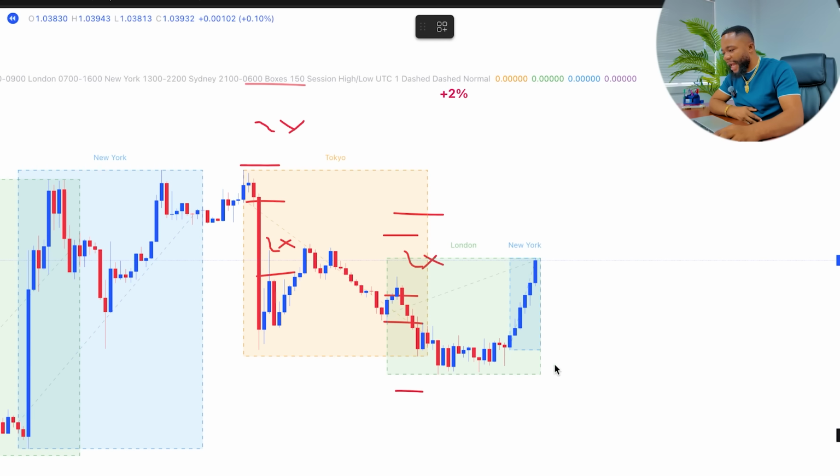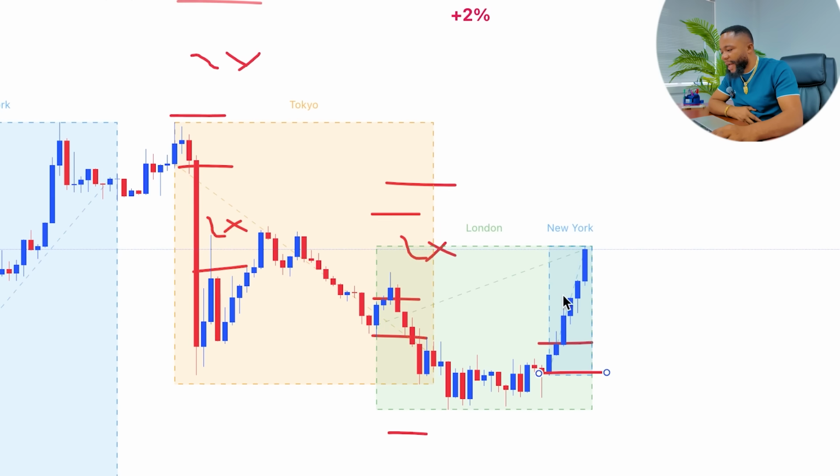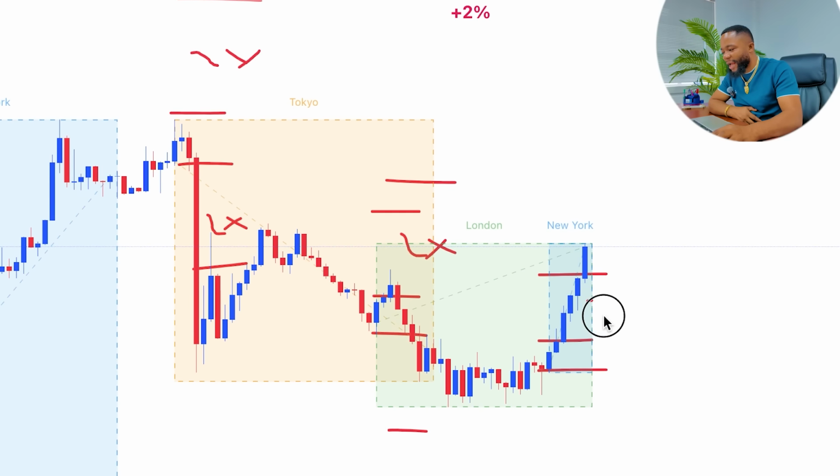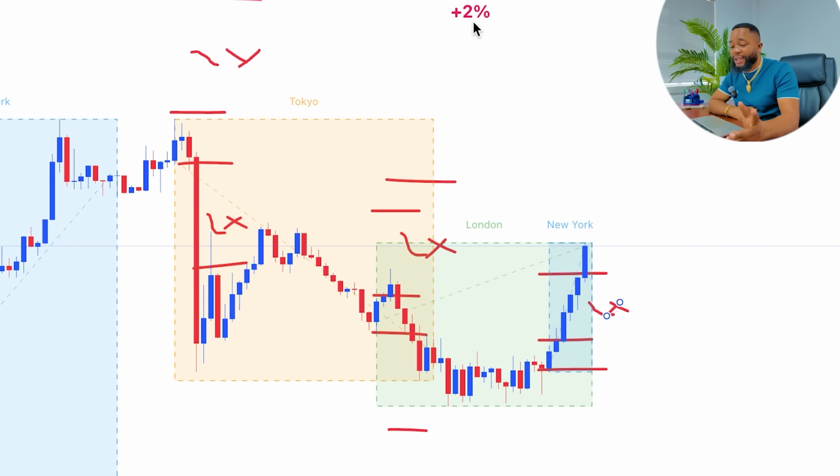And at the same time, the London opened right here. So this is the London market right there. And then our buy stop would have been here, our stop loss, our sell stop right there. Take profit of our buy stop would have been here. So 2 times X, you can already see we are up again. We are already up now with plus 3% because this will be this plus this.